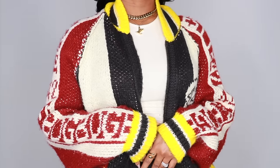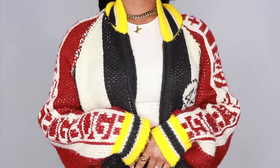This is probably one of my favorite cardigans that I own to date. I will throw this on at any chance I get. Anytime I'm going out and I just need something to throw over my shoulders or just to have because it's super cozy and warm, this is it.